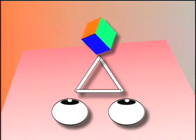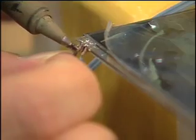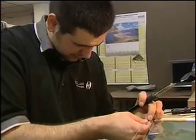How does DTI create their unique 3D imagery? Based on parallax view, where each eye sees the same image from a slightly different angle, the company has patented a manufacturing process for their flat panel displays.